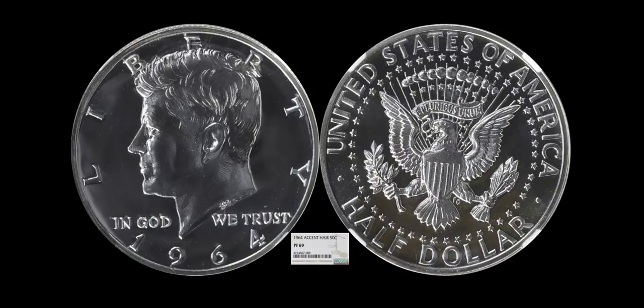But this is neither. This is an NGC Proof 69, but the coin is so brilliantly clean. It is immaculate. I mean, it is stunning. It is smooth. Look at all of these surfaces. And it's got just a hair of frost in certain areas here. But this one is a really nice chase piece.